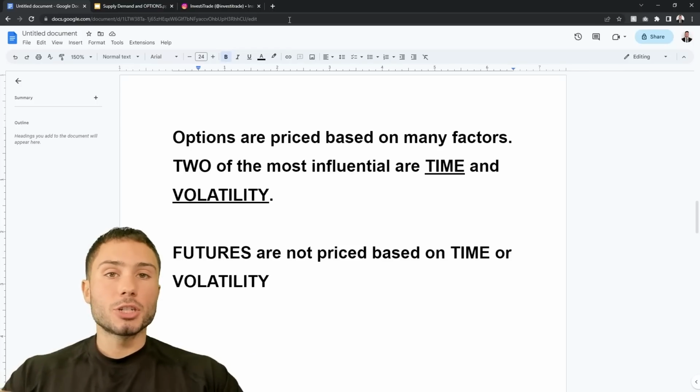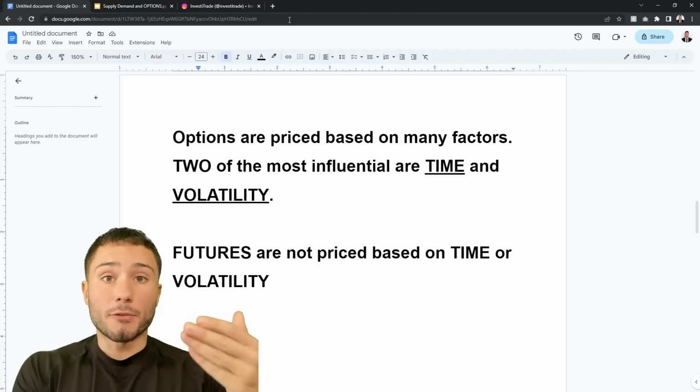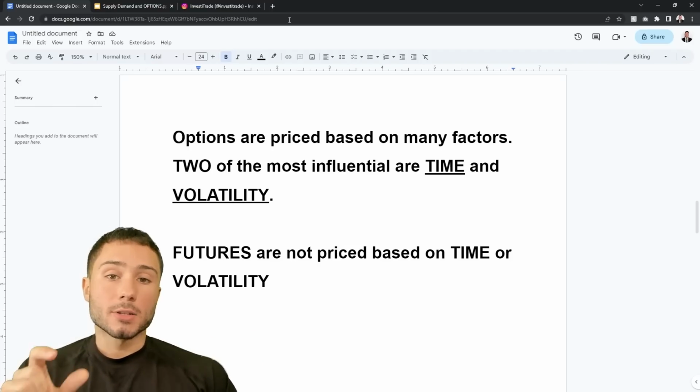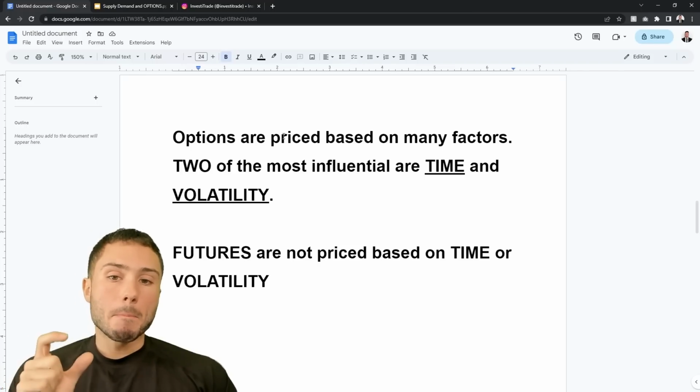I'm only giving you suggestions on how to trade in the current conditions based off of my own experience and what I am doing to find profits and consistency. So options, a lot of people trade. They are based on many, many factors.